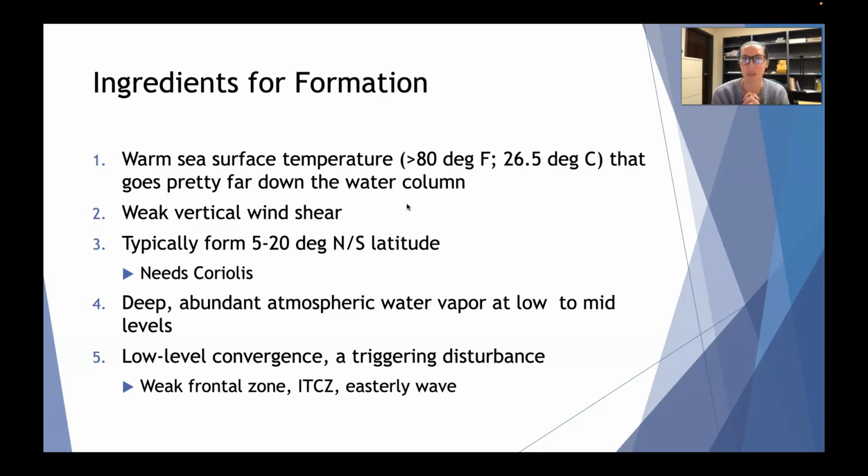We need to be off of the equator, typically between 5 to 20 degrees north or south, because we need Coriolis, right? If you need to review what Coriolis is, of course, you are more than welcome to. I highly recommend it, actually, because it is kind of a weird and funky concept. But we need that spin, right? Coriolis approaches 0 the closer we get to the equator. So we need that spin if we want to be a massive spinning system.